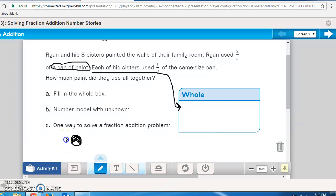This is Ryan. So I'm going to put an R for Ryan. And I know that he did 2/3. Next, it says his 3 sisters did a third. Okay, so here's 1 for 1 sister, 2 for 2 sisters, 3 for 3 sisters. Use your imagination that these are perfectly cut in thirds and that the circles are exactly the same size. So, sister 1 used a third, sister 2 used a third, and sister 3 used a third.